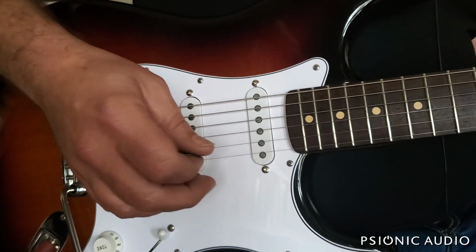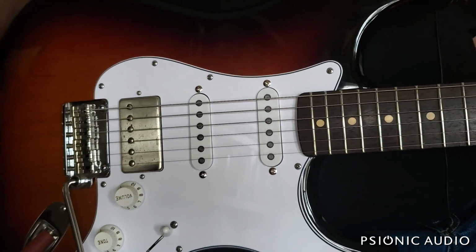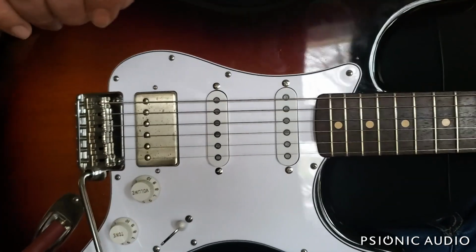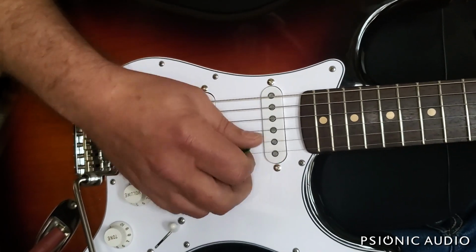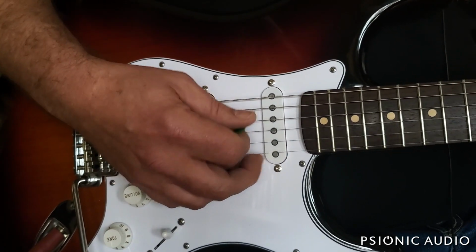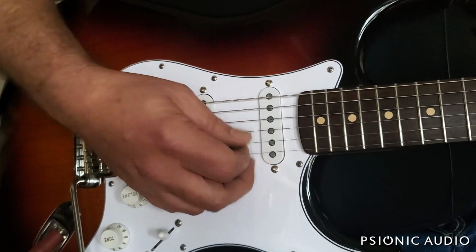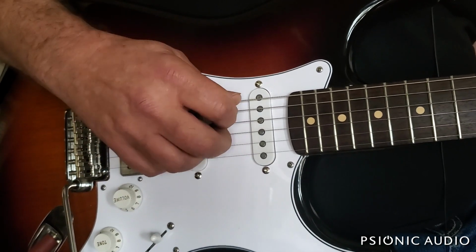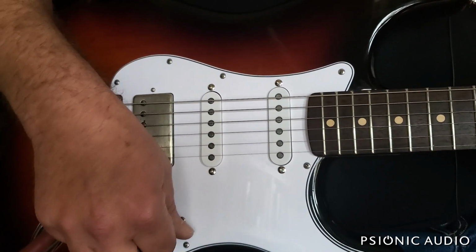It sounds good. It does not sound great yet. I've got to tweak the pickup height and all that. So like I said, this is an initial reaction. Going to a Deluxe Reverb, volume at 4, treble and bass at 5.5, reverb on just enough to be pretty. That's a nice sound, those two together, just from initial setup.